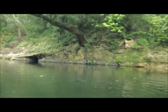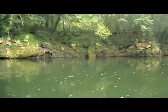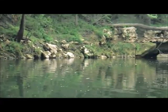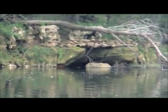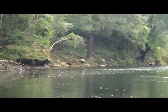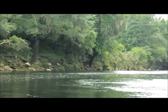This part of the bank is very cavernous. Has a lot of fractured limestone. And it's just upstream from where the pipeline crosses, or the proposed pipeline will cross.